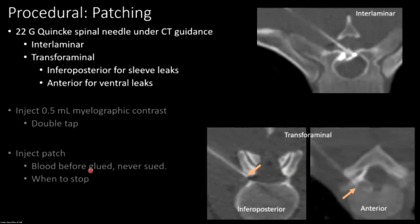All right, now we're on the table. What do we do? Numb up the skin, which is nice and sterile, and then pass a 22 gauge cutting tip needle. This is a good place for a cutting tip needle because you're not going through the dura this time, right? And you place that into the epidural space, push in a little bit of contrast, and make sure you're in the right spot, and then proceed with the patch itself.